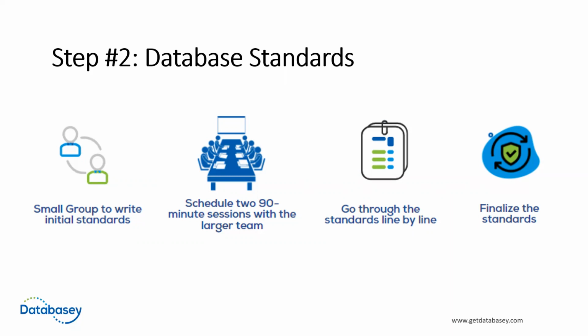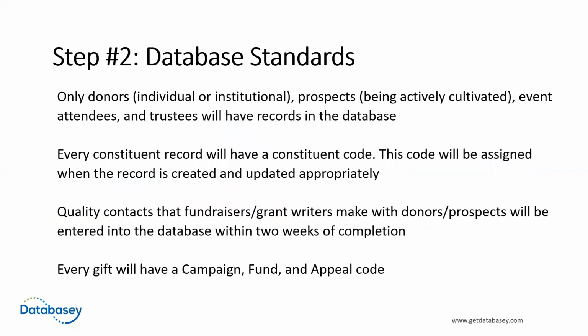So once you have written the initial standards and you're not married to any of it, then you schedule 2 90-minute sessions with the larger team. And you go through the standards one by one. Now, we're looking for verbal confirmation here. So if you say, quality contacts will be entered into the database within 2 weeks of completion, this is when your fundraisers in the room have the opportunity to say, we actually don't need 2 weeks. We need 2 days. And this is where you can update the standards in real time. I usually have it projected on a screen and literally type in as we go through line by line.